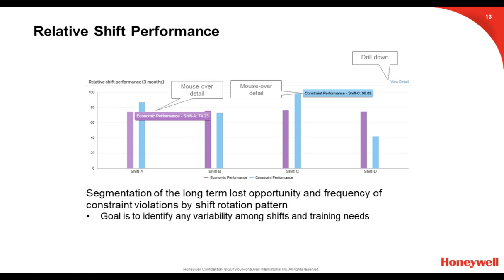Maybe there's a shift that is just turning the APC off all the time, and we need to understand why that is, why the APC isn't meeting their needs. Do we have a training issue? Are they seeing something that maybe the other shifts aren't, that we need to address?